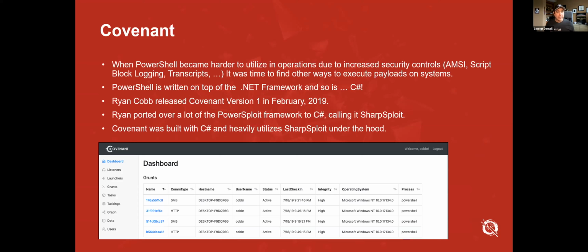So then in 2019, Covenant came out. Ryan Cobb released Covenant, and Covenant was primarily focused on the .NET tradecraft. As PowerShell became more mature, there was more logging involved. It's a little bit harder to get away with making a lot of noise in PowerShell these days. Now we have .NET to take advantage of. And so a lot of those authors that you've seen make tools in PowerShell years ago, now they're heavily invested in C# and maybe some other languages as well.